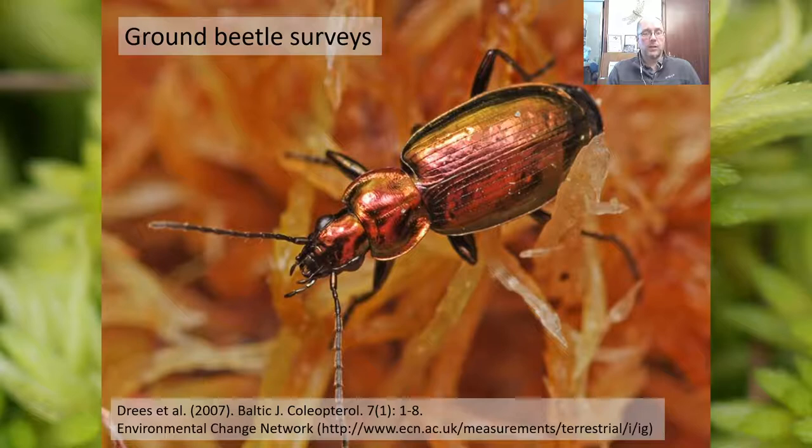So it needs good habitat across the full site for it to be able to disperse. By using pitfall traps, we can investigate the abundance and density of this ground beetle, and therefore the habitat quality and connectivity of the site.